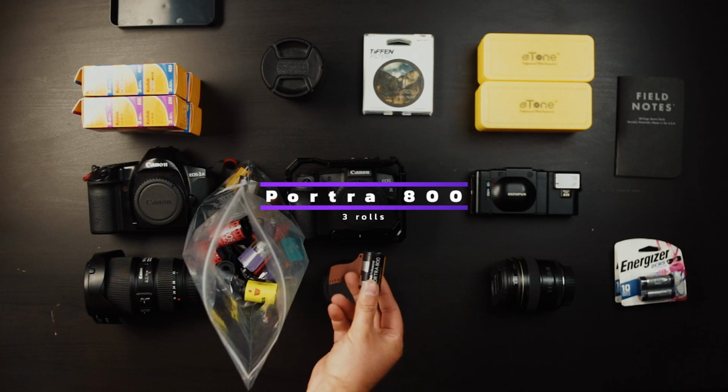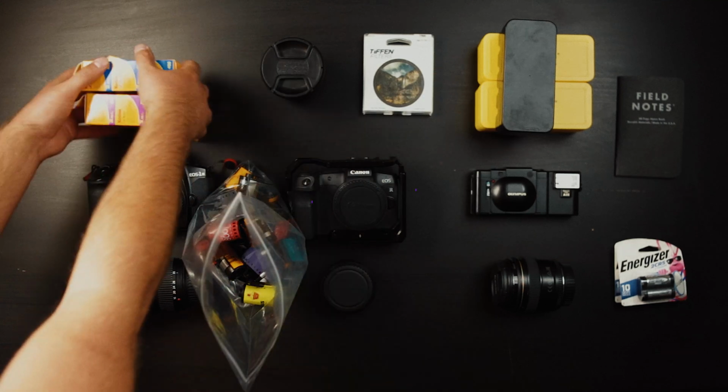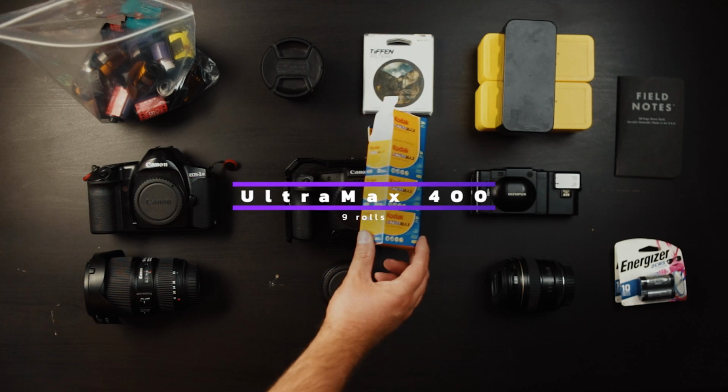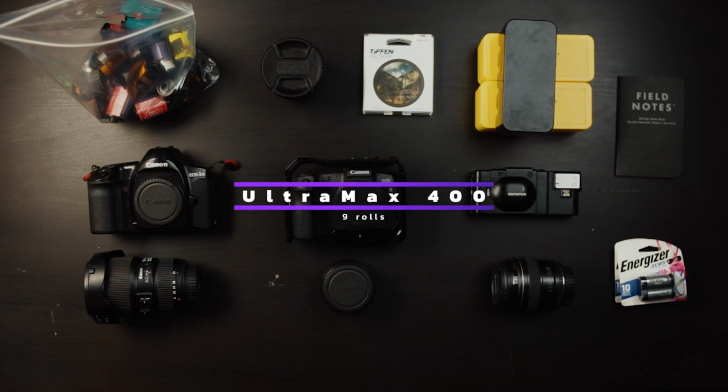So my main goal has been to scale back and only take the things that I'm sure I'm going to use. In this case is my digital camera to record videos for you guys, as well as two 35mm cameras.